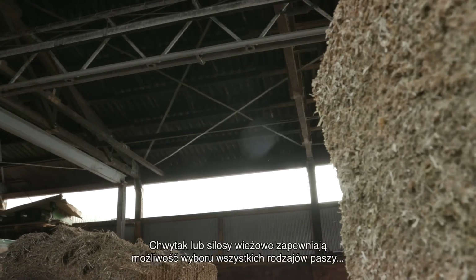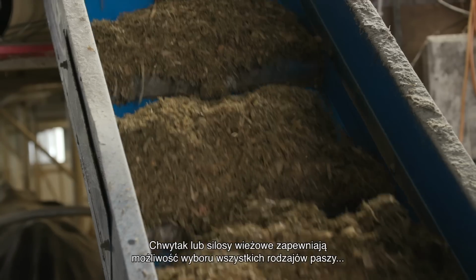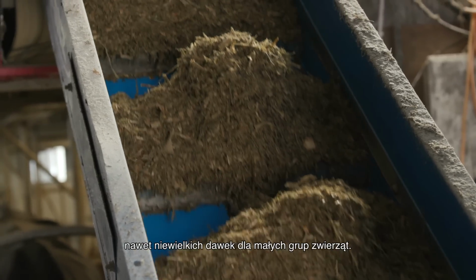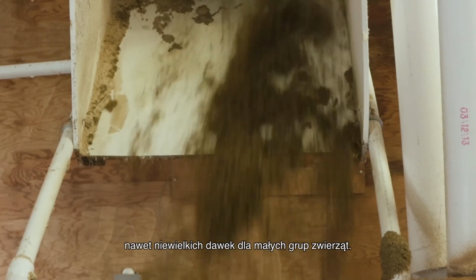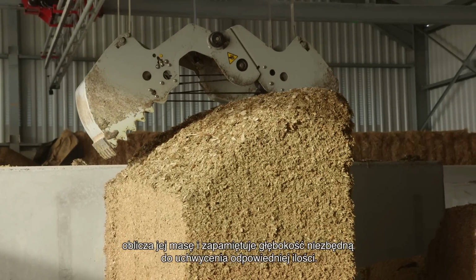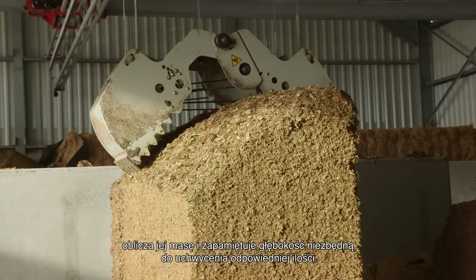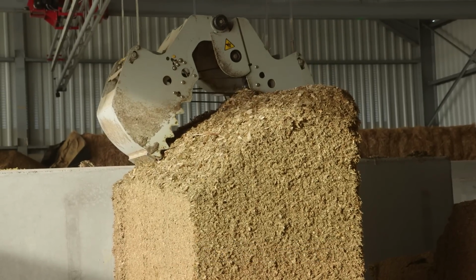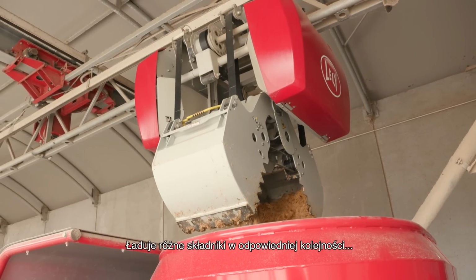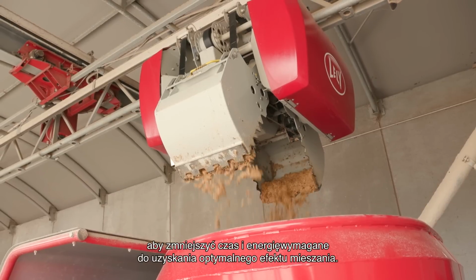The feed grabber, or tower silos, provide the opportunity to select many different feed types, even in small batches for small animal groups. The feed grabber always grabs from the highest point, estimates the weight, and learns by itself how deep it must maneuver to grab the correct quantity. It loads the various components in the desired order to decrease the time and energy needed for the optimal mixing result.